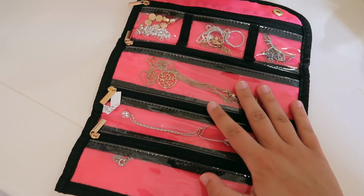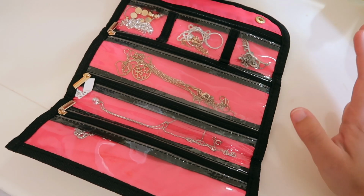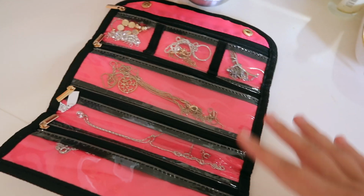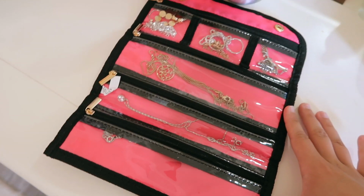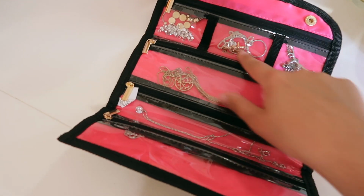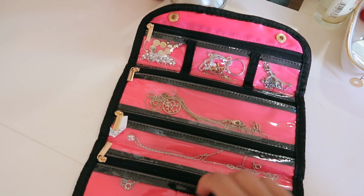So I don't have that much jewelry. Most of my jewelry literally fits inside this right here, and it's really great because I don't really know exactly what jewelry I want to wear, so I can just pack all of this, and then once I get there, however I'm feeling, I have all my options. So I keep bracelets and rings up here mostly, and then I have necklaces down here.